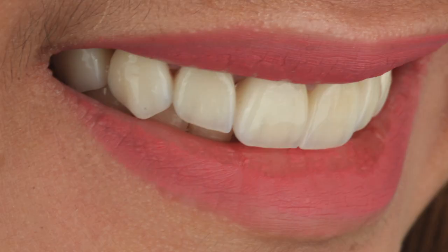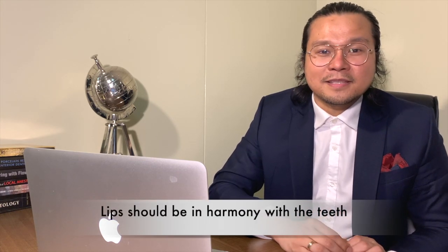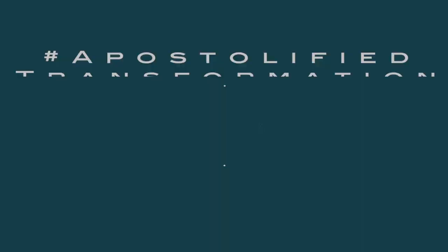Also, the lips have adjusted. As I mentioned, it is very important that the lips should be in harmony with the teeth, because we don't want to give a bulky look; we make sure it is really balanced. The patient had a fear before that it might look fake, but this time there was none, because she saw the result. So I'm so happy for her.